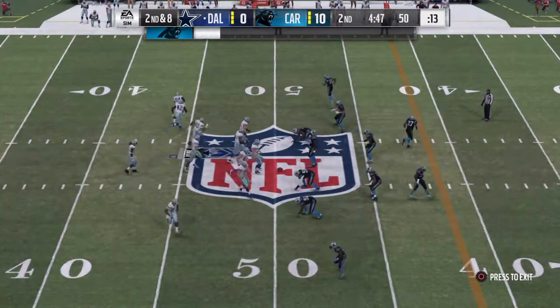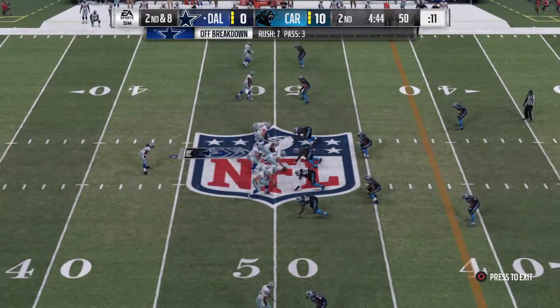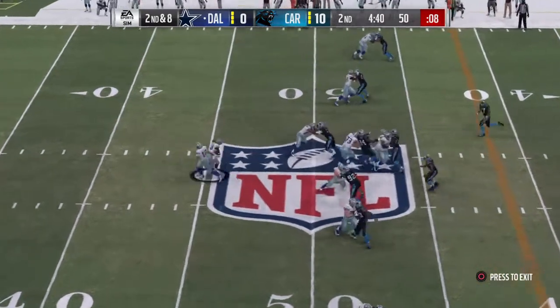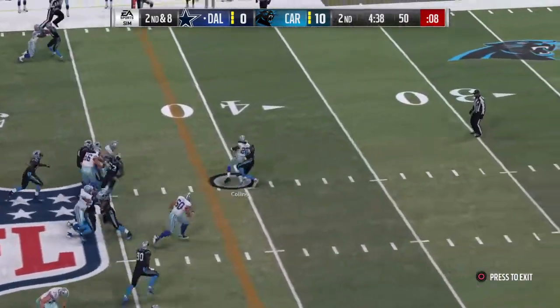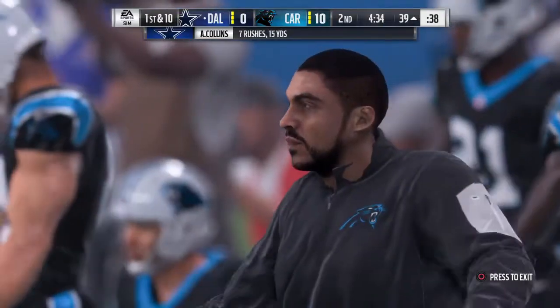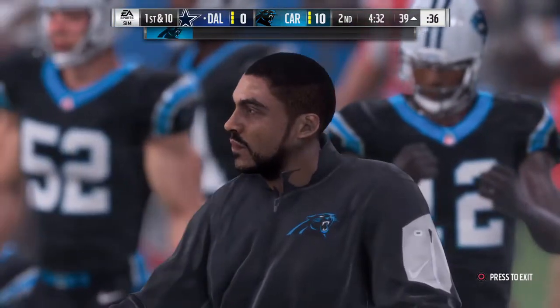2 yards on the carry there. It'll be 2nd down. On 2nd down, Collins. And he's brought down. It's a gain of 11 yards that time, and it produces a new set of downs.